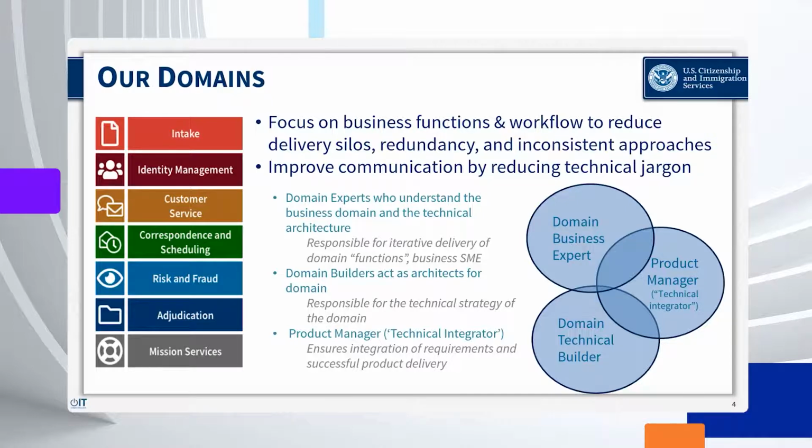As is evident here, we actually started with a domain business expert, a domain technical builder, and then a product manager, which is akin, at least in our parlance right now, to a technical integrator. These individuals actually have a good, solid grasp of the technology, a good, solid grasp of the piping that exists within the organization technically, as well as organizationally and through the communication patterns, so that they could manage the flow of that product amongst the business domain expert as well as the domain technical builder.